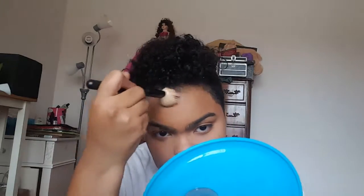And then you're going to get your hairline too in the middle, because you just don't want like two bricks of dark brown right here and then nothing in the middle. That looks weird.